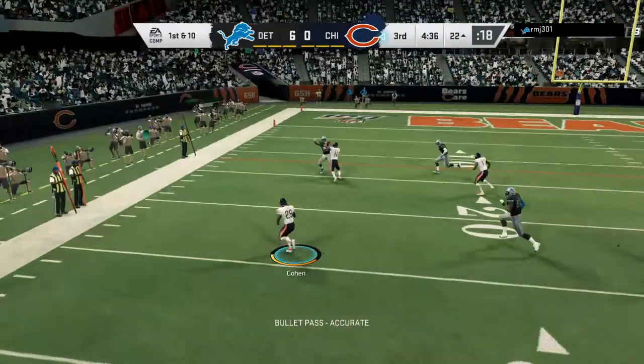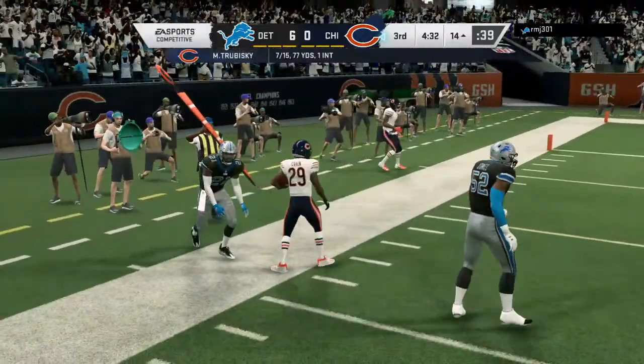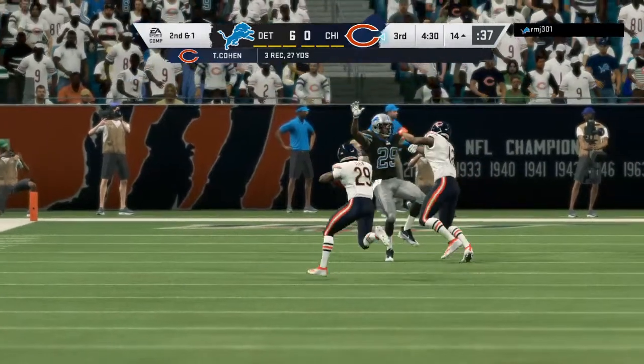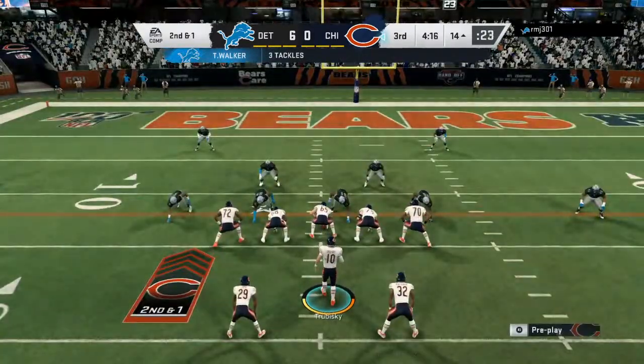Now a fake on the give here as they try the run-pass option. But he completes it to Cohen. And he'll get him inside the 15 down to the 14-yard line. It's a 9-yard pickup on the play, and that'll make it 2nd and short.